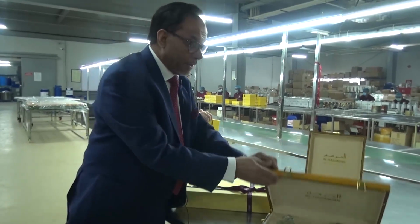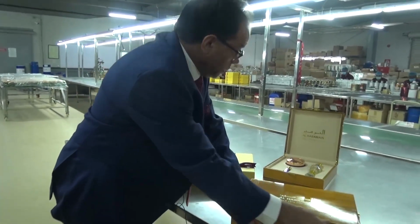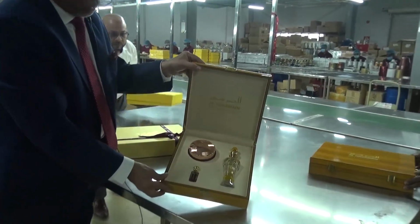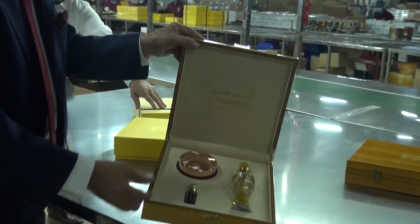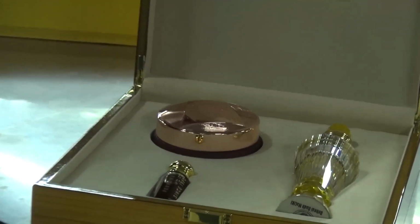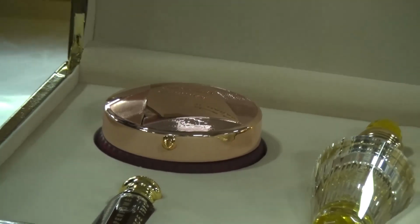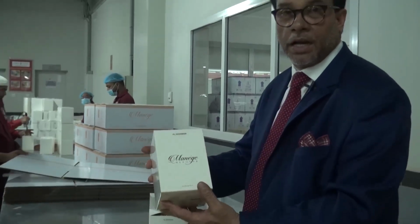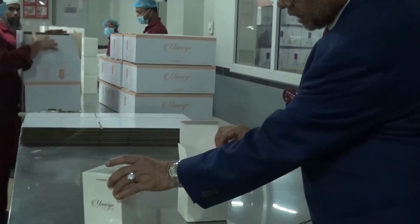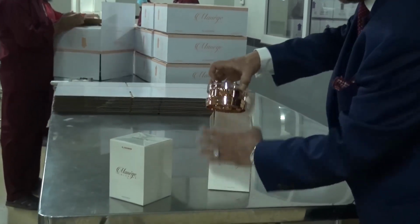And we have many different kinds of gift items. This is the four item. This is another item, also with the oil, spray and perfume. So many different types of gift items we are producing here. This is one of the best products, Al Haramain. This is the wrapping box. You can find this.